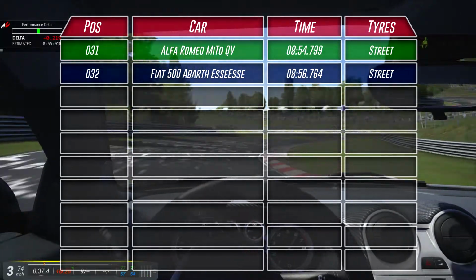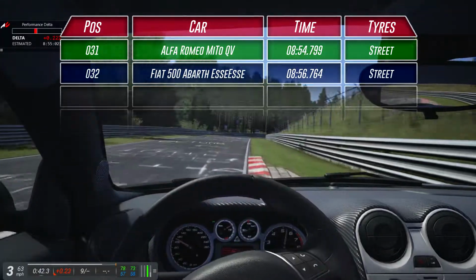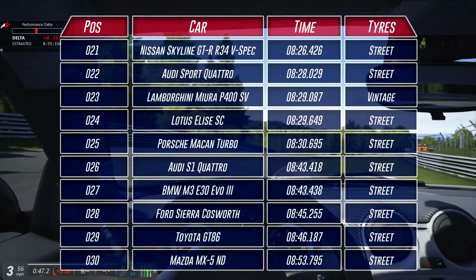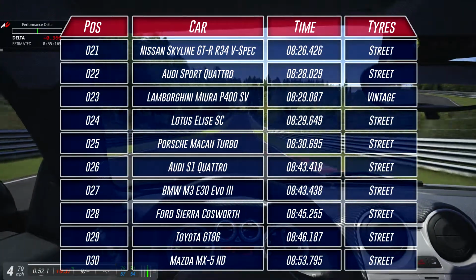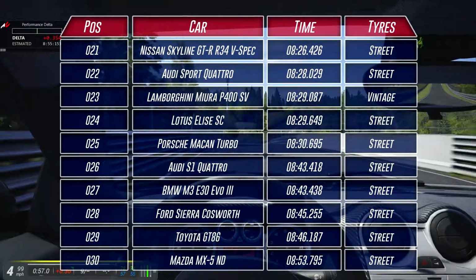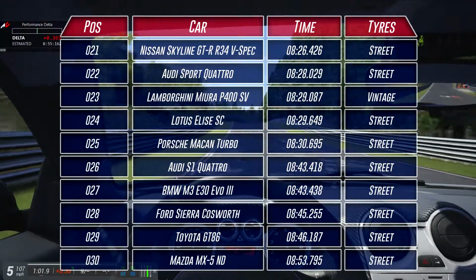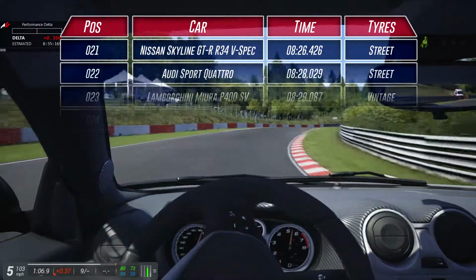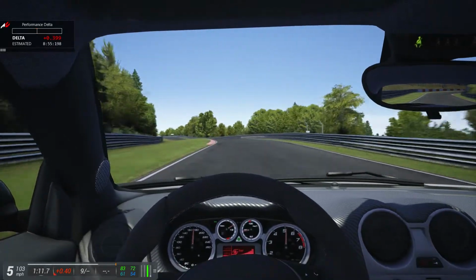The thing is that if I were to show you another page of this, so if we go back to this page, it has the Mazda MX-5 ND, and that car has an 8 minutes 53.795. If I had got this MiTo perfectly right, I would have probably beaten that time. Not with the lap I did with the 4th gear mistake, that would have still been in the 54s. But had I got this perfectly right, I think I could have beaten that time.